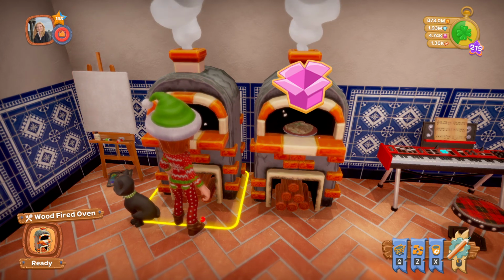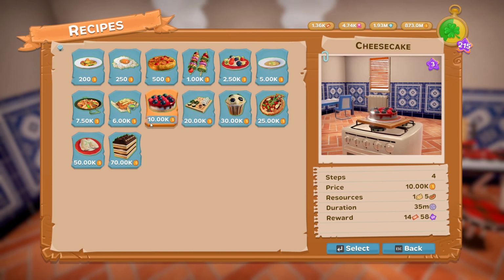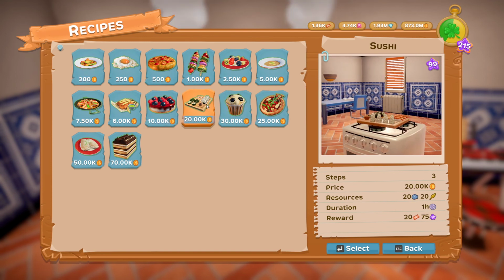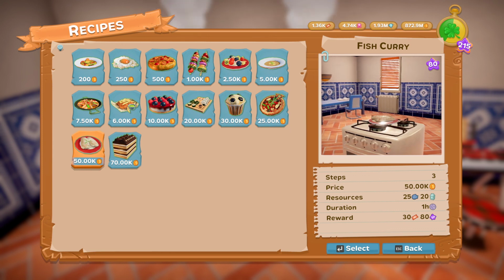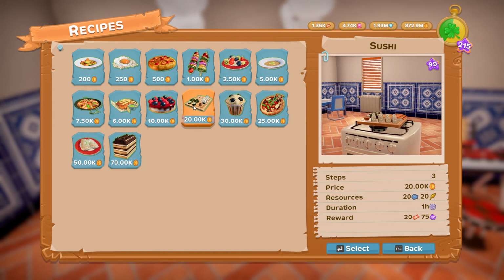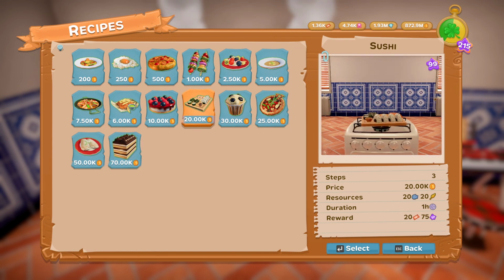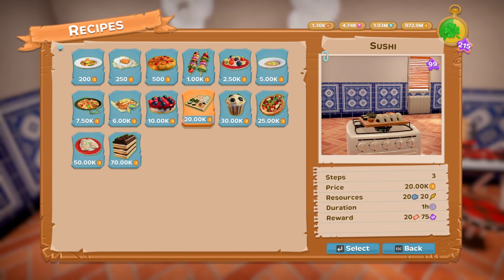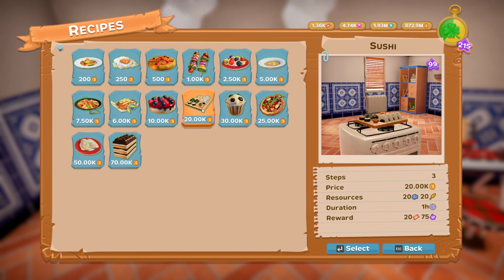Now it says wood-fired oven is ready. And I do a click. I pick the curry or the fish curry because I generally have a lot of both fish and milk. A lot of times I go for this one because I can use some farmers, and I'm going to show you in just a minute what you do with these tickets. This is often my best choice.